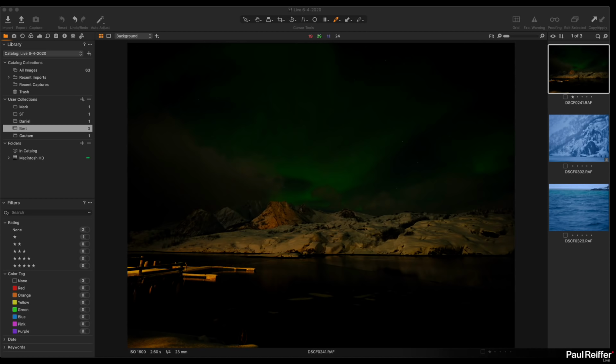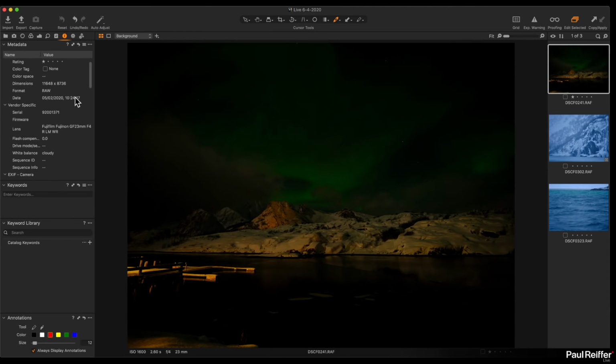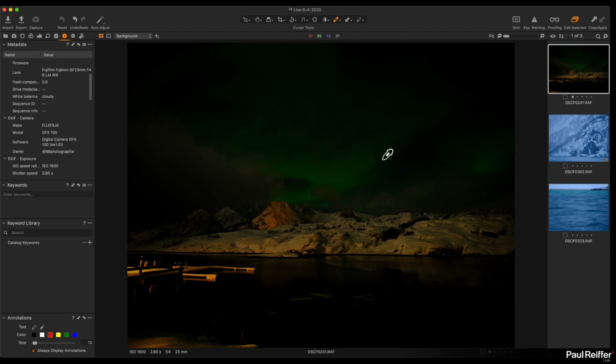So this is a shot. Hopefully you guys can see there is a glimmer of the Northern Lights in this shot. Not sure exactly where it was shot, but certainly somewhere northern. On a Fuji GFX 100. So this camera does a great job at night. ISO 1600, it's relatively noise free. We'll zoom in a little bit just to see.